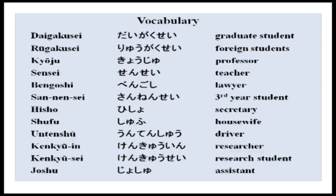Some of the vocabulary I have already done in the conversation. There is new vocabulary for you. You can learn it and introduce yourself in a better way. Of course, there is more vocabulary again.